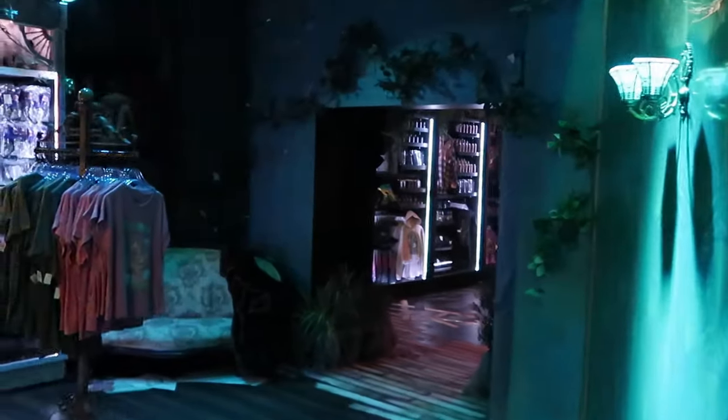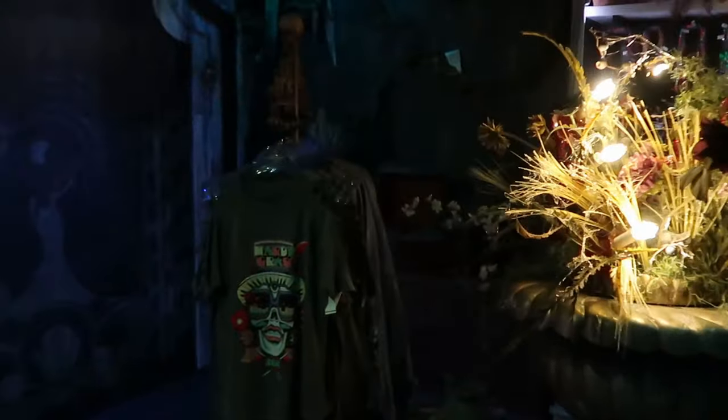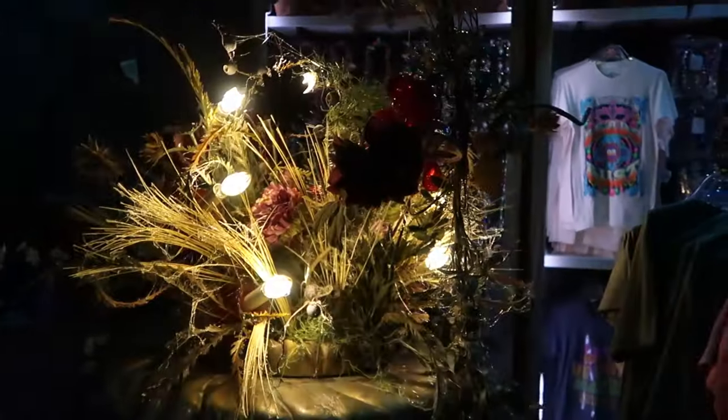I always love walking through the tribute stores though. There's so many cool things to see and do. Some really fun photo ops. Listen to the creaking noises going on though. This plant is really cool.